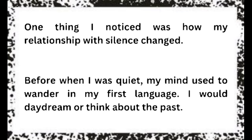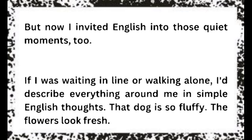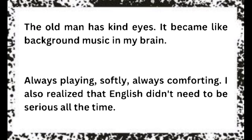One thing I noticed was how my relationship with silence changed. Before, when I was quiet, my mind used to wander in my first language. I would daydream or think about the past. But now I invited English into those quiet moments too. If I was waiting in line or walking alone, I'd describe everything around me in simple English thoughts. That dog is so fluffy. The flowers look fresh. The old man has kind eyes. It became like background music in my brain, always playing softly, always comforting.